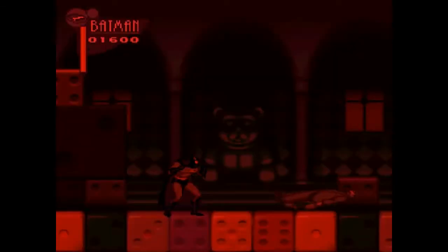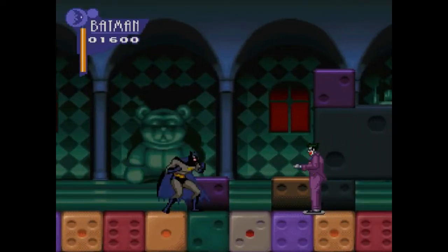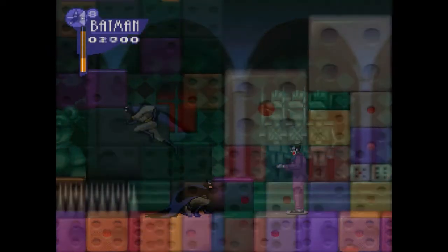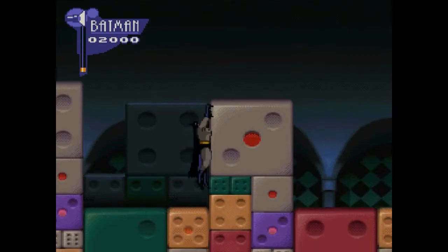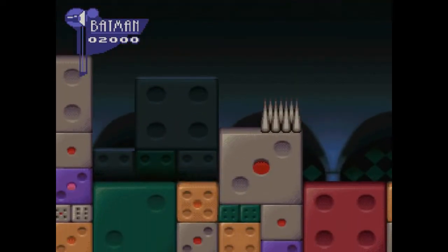The Super Nintendo one looks really good. I think it looks better. I think it sounds better. But the Genesis one is just more fun. It's more of a run-and-gun Contra kind of thing, while the Super Nintendo one is kind of a side-scrolling beat-em-up, but not even a 2.5D. It's just a straight 2D beat-em-up that introduces some platforming sections later on.